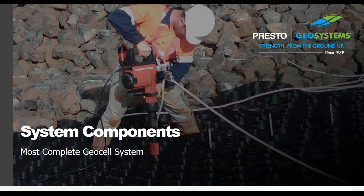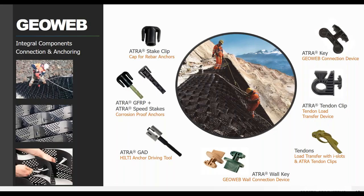The system components are all the supporting pieces that help GEOWEB protect the surface and subbase layers and also ensure relatively uniform performance of the interconnected system, thereby protecting against the damaging effects of deformation and differential settlement in response to applied cyclical loads. Here you can see we have equipped numerous components that increase the strength and the speed of the system.